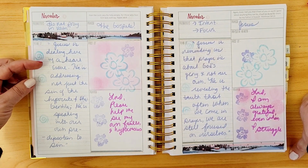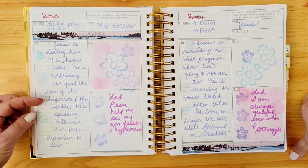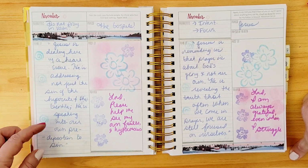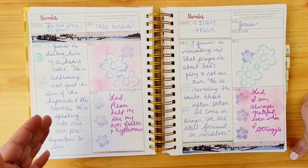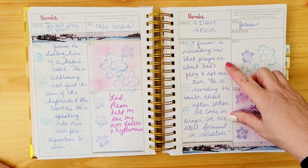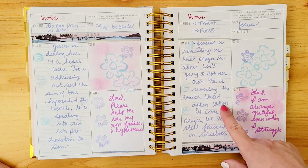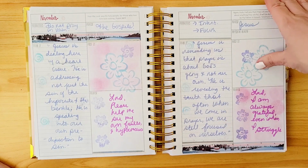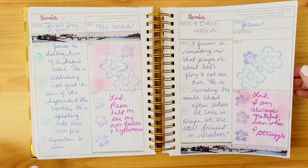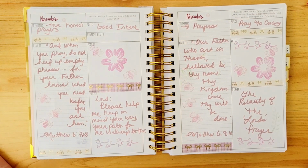Jesus is dealing here with a heart issue. He's addressing not just the sin of the hypocrite and the Gentile. He's speaking into our predisposition to sin. Jesus is reminding us that prayer is about God's glory and not our own. He's revealing the truth that often when we come in prayer, we are still focused on ourselves. That makes me want to cry. Oof.